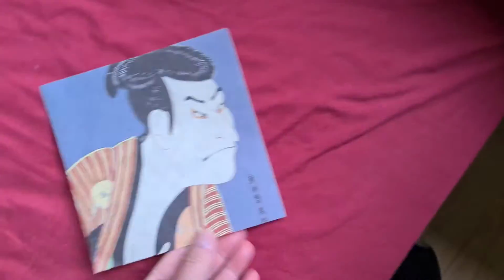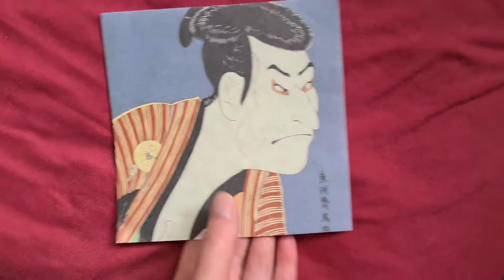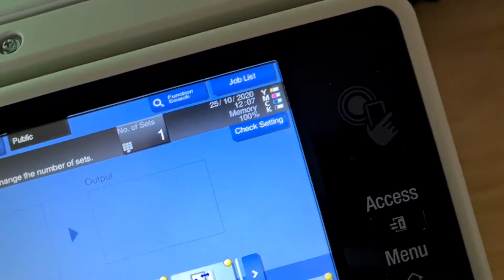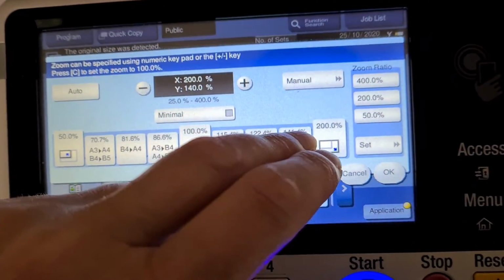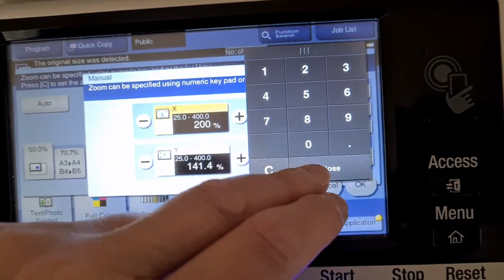Anyway, let's see what this is. This is a piece of origami paper. So origami is a very Japanese activity. But basically, yeah, technology isn't as good as it should be. And I'm thinking it's A5 vertical. So we're going to make the vertical a little bit smaller and the horizontal is at 200. So it looks like we've got it almost right. I'm just going to be a little bit fussy and I'm going to put in 141.4, and for the horizontal we're going to make it 200. So yeah.